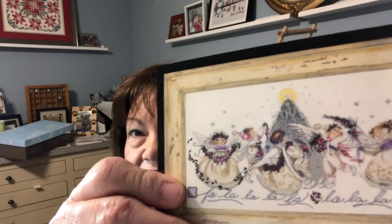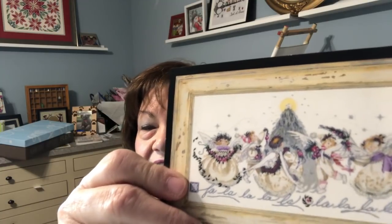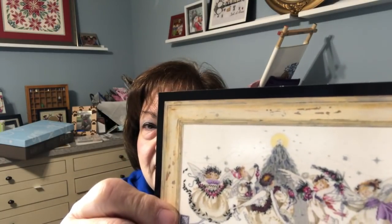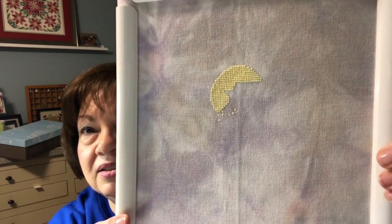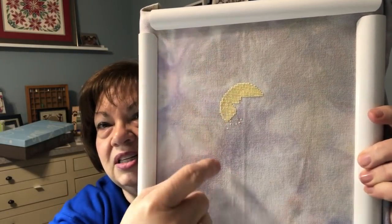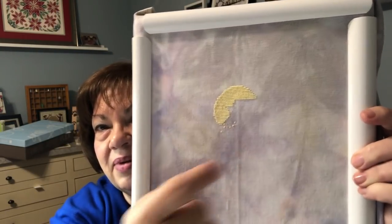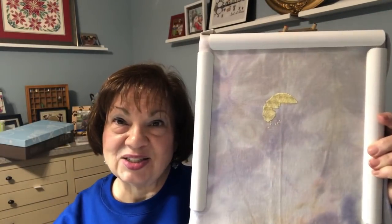But I started in the middle at the top of their Christmas tree there. As you can see, they have a silvery Christmas tree. And there is a bright light around that star, and that is the very center of the piece. So that's what I started on. Started at the very top row, and I've just worked my way down one side, and now when I come back the next time, I will start on the other side. But that's a decent start.